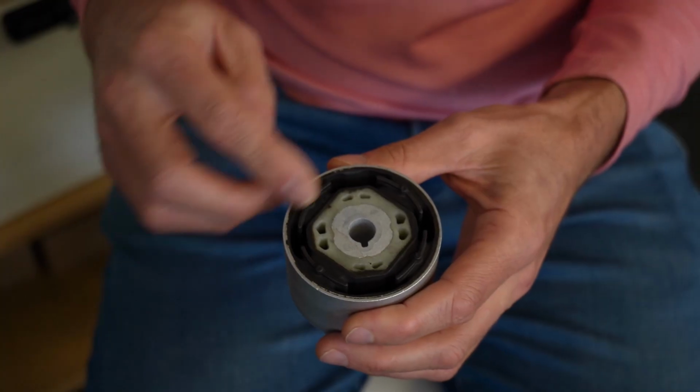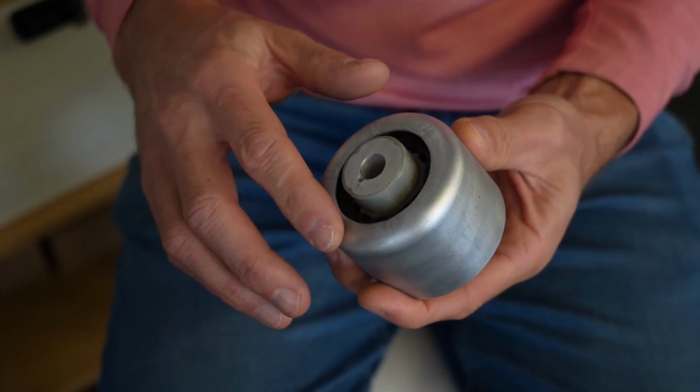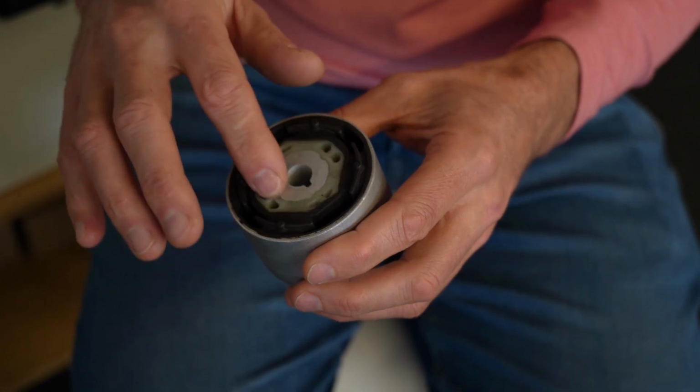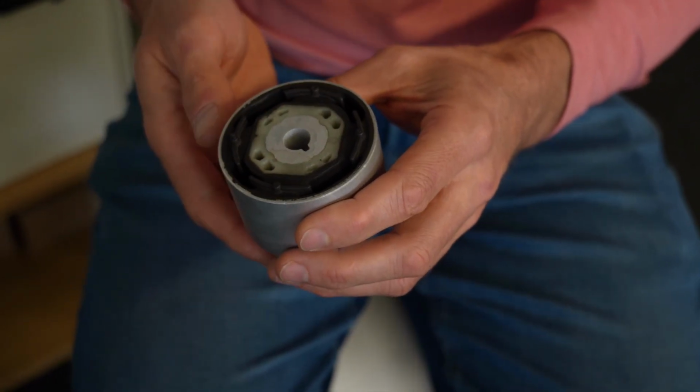We can also optimize the design for those dynamic applications, and we can also add specific features like these wing features, which act as mass dampers and break up the resonance of the rubber itself, the main rubber body. So with those two tools we can optimize and really have the best mount for electric vehicles.